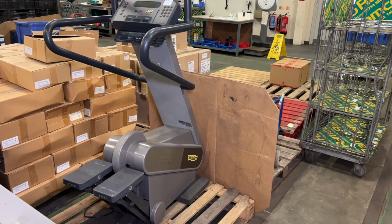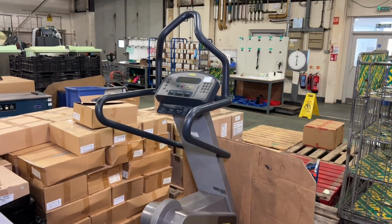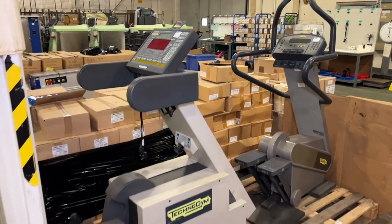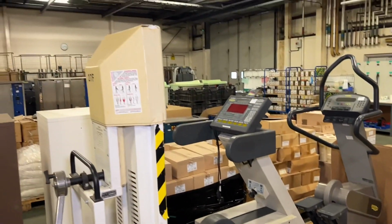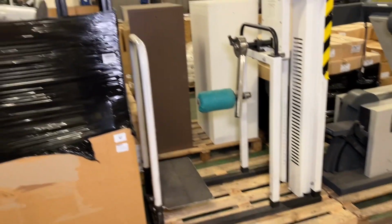751, this is the Technogym D330 stepper. It's an XT Pro version. If you're interested in those, we have one at 751. And as we come through, have more gym machines.